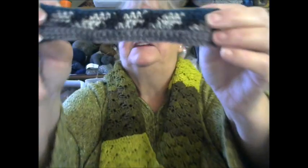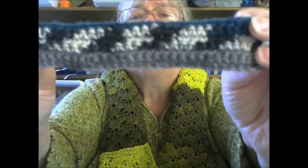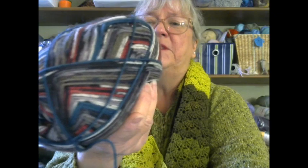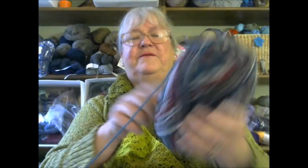So here's what it looks like so far. Like I said, it's all single crochet. And this is the yarn I'm using. I have a whole other half of a skein of this. This was some sock yarn. I have several skeins of different colors in this, but this is just a plain sock yarn. I think it's Patons. I don't remember anymore. I've had this for quite a while.